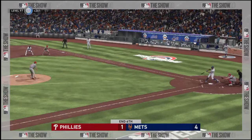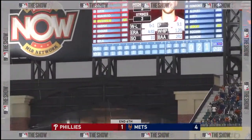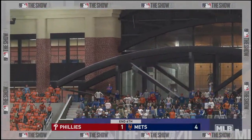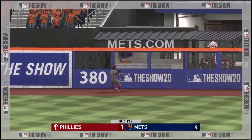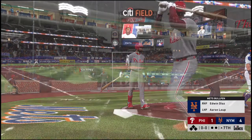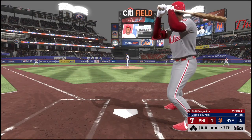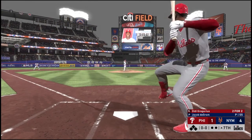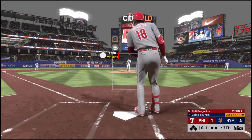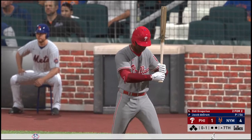1 for the Mets here on the RBI double. The 5, 6, and 7 hitters to start the 7th. It's now a 4-1 Mets lead. Digging in, Didi Gregorius, and he'll get us started in what's officially the back 3rd of this one. Way off balance hack that time. Good for the first strike. Man, that's another ugly swing right there.